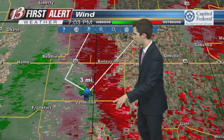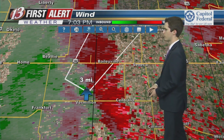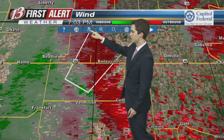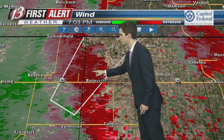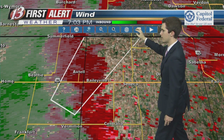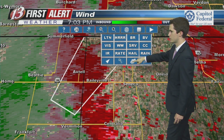Vermilion, you're also fine because the circulation center's to your north and it's moving away from you. So Vermilion, you're fine. If you are in Baileyville, though, also Axtell, go ahead and stay in your storm shelter. There's Axtell there populating on the map. Want to try and keep that on there as that continues to head into far eastern Marshall County.